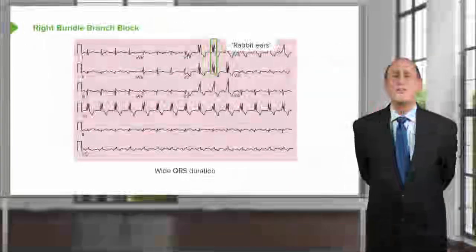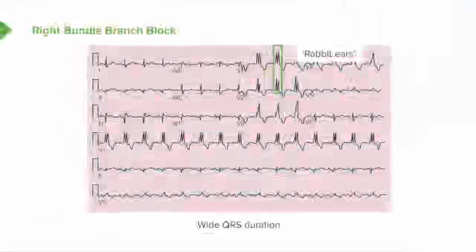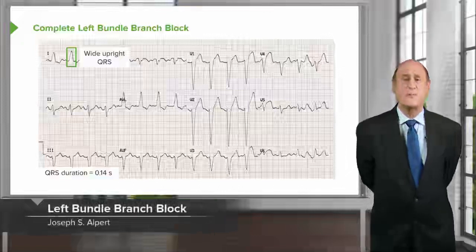Here's another, this is a more typical example of rabbit ears. You see both rabbit ears are about the same size. It's a wide QRS. Notice there's also in lead V6 and lead 1 a wide S wave. Here, the rabbit ears are much more typical, and the QRS duration here is 0.14 seconds. And here's another example of a bundle branch block.